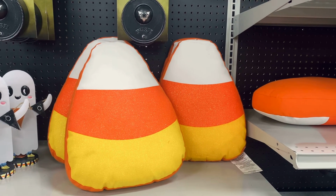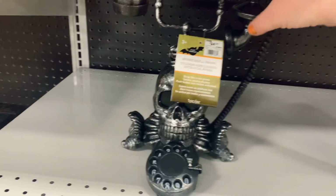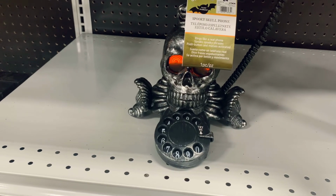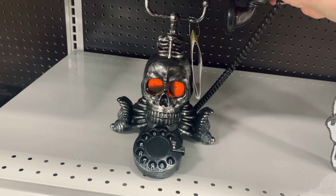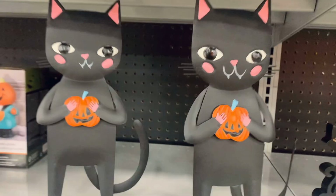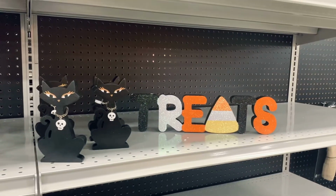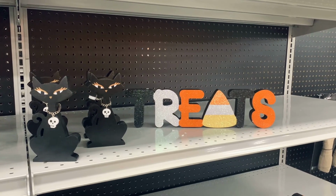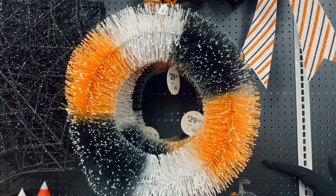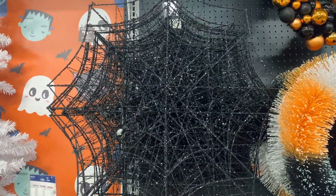I love candy corns enough that I wanted to show you this pillow with sparkles. A haunted telephone. Come with me to the grave. Very spooky. A sparkly skull, some kitty cats, a treat sign with some more cats. Beautiful. A spooky sign. I actually really like this. I thought this would go well against a white wall. A bottle brush wreath. A spiderweb wreath.